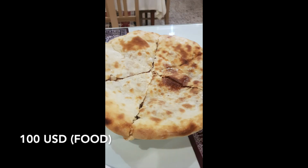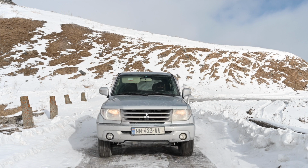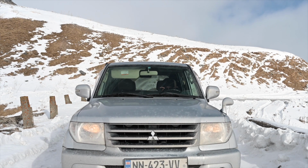In total for 9 days, again, I spent about $100 on food. And then I also rented a 4x4 SUV for 5 days, a bit of an old Pajero, but it was a proper 4x4, so I can take it on snowy roads and everything. And yeah, I got a very good deal on it using my Airbnb host.